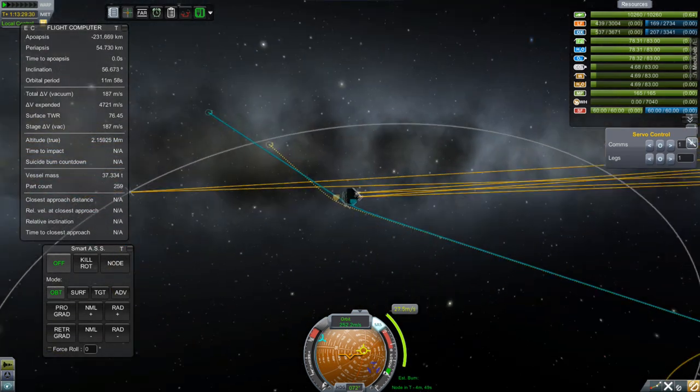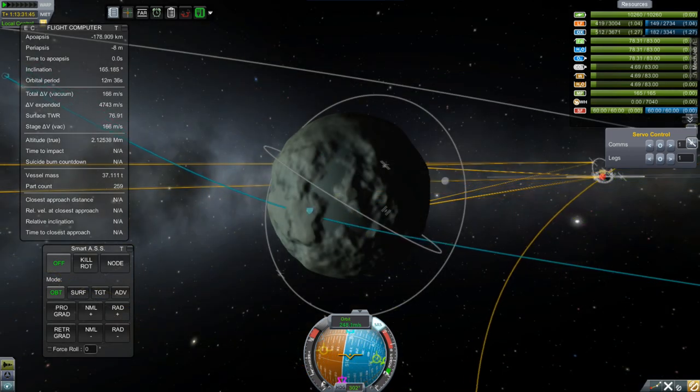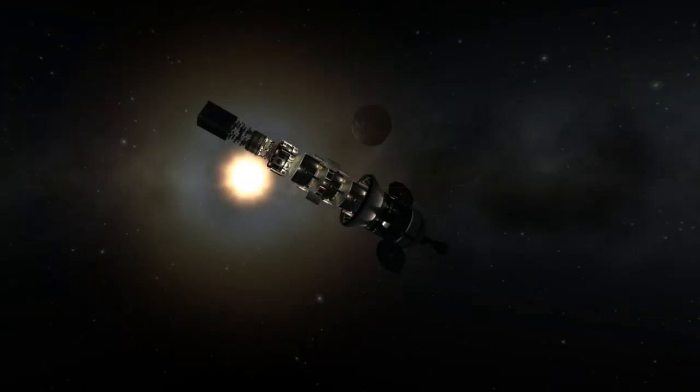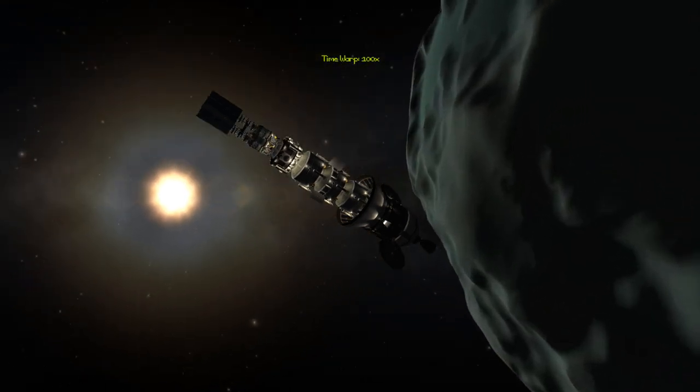So I'm not going to make the same mistake that I made last time. We are going to come around the moon here in the same direction that the space station is orbiting, just in case I need to rendezvous with it. I'm not assuming that I'll need to, but just in case, I want to be going the same way.